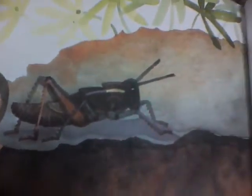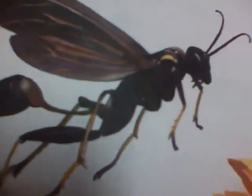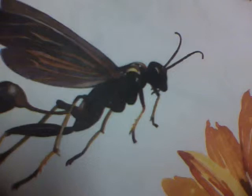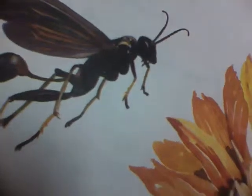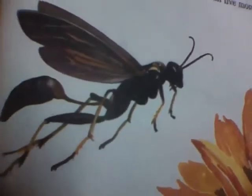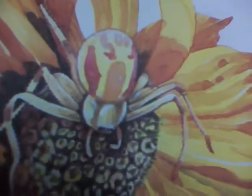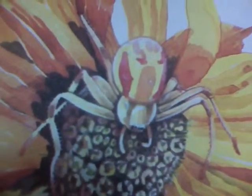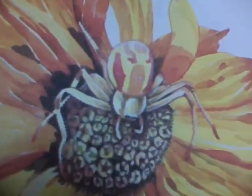Crab spiders also ambush their prey. These spiders, which move sideways, as crabs do, wait inside flowers for insects to eat. Crab spiders can change color from white to yellow in order to blend in with the flower on which they are hiding. Spiders, both web spinners and hunters, are good at catching insects. But one insect, the spider wasp, is the spider's worst enemy. The wasp stings the spider so it cannot move. Then the wasp uses the spider as food for its babies.